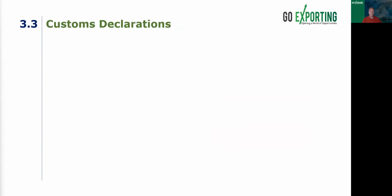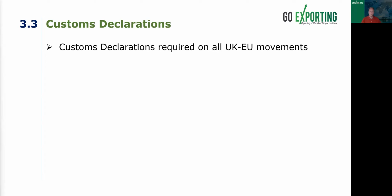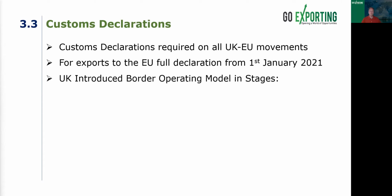Now, as we've left the EU, we're no longer part of the single market. We're now required to have customs declarations for every import and export of our products on all movements in and out of the country. For exports, a full declaration is required when sending to the EU from 1st of January 2021. But for imports, the government introduced our border operating model in stages to make things a little bit easier for importing companies, for UK companies.